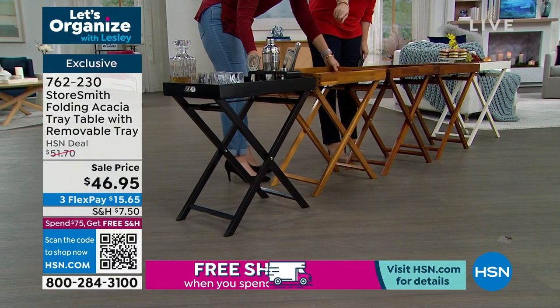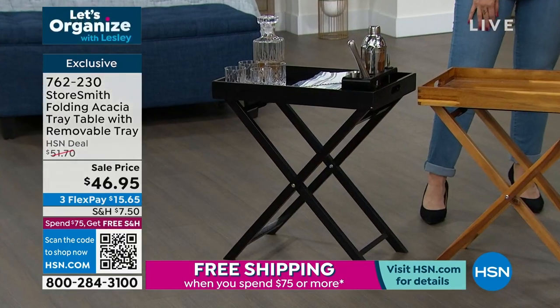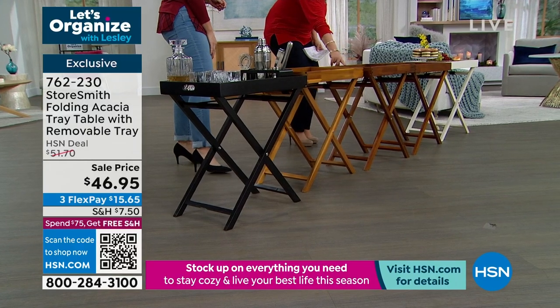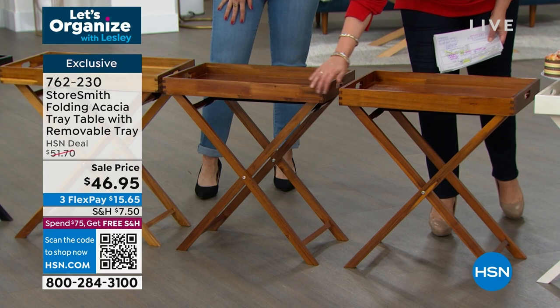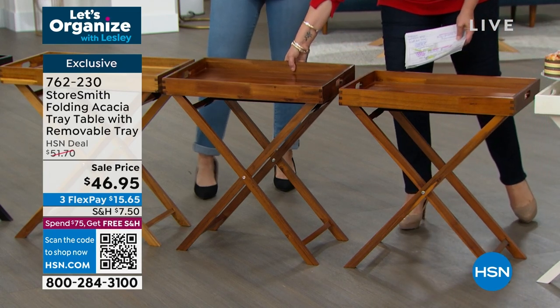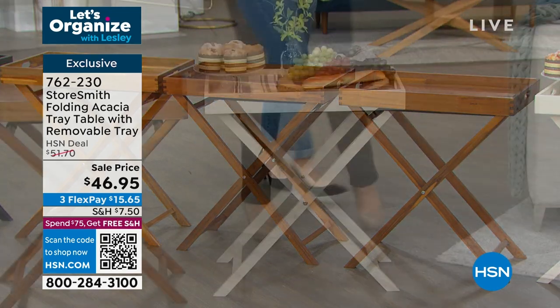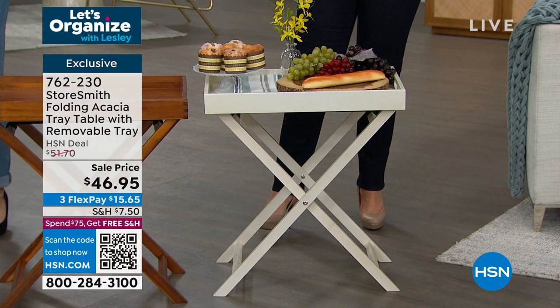The darkest color you're seeing there is called Espresso. We also have it in the walnut. Natural. This is the natural. Yeah. We've got it available for you in the walnut. Perfect. And then we also have it in the chestnut. They're very similar. The red is the chestnut, if you want a little more of a red hue, and you can see that more in the tray. So a little bit more red. And then I've ordered two in the white. That's the one I have in my house too. Oh, it's so pretty. 762-230 is your item number.